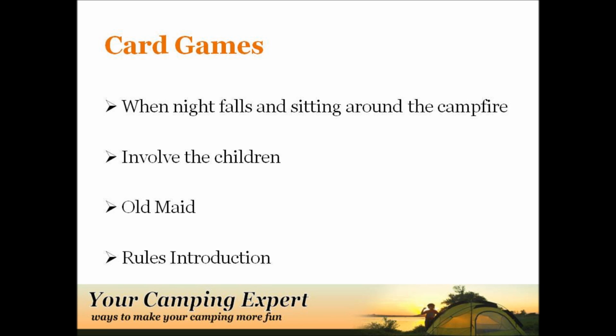To change the pace of games, here are a couple where you can sit down and not move around quite so much. Card games is first up. Once night falls and you are around the campfire and everyone is still keen for more games, card games are a great choice as kids love these. Old Maid is a popular choice as it's quite an easy game to play. In this game, you remove one of the queens from the deck and one of the queens will become the Old Maid. All the cards are dealt out, and then each player discards the pairs of cards from their hand.